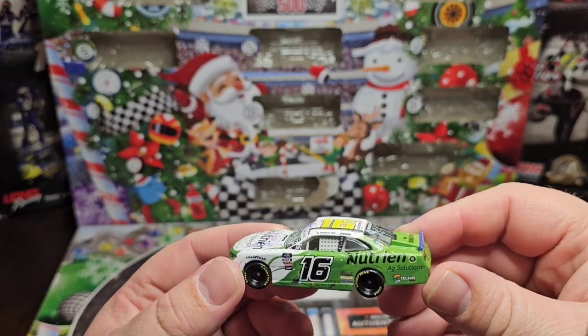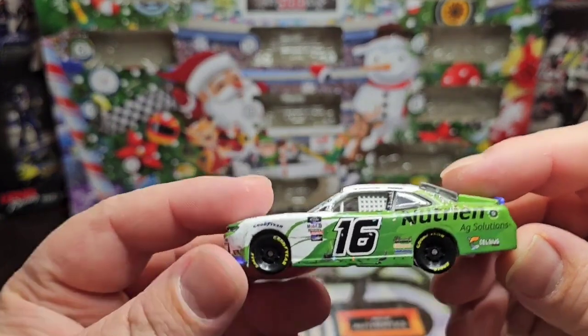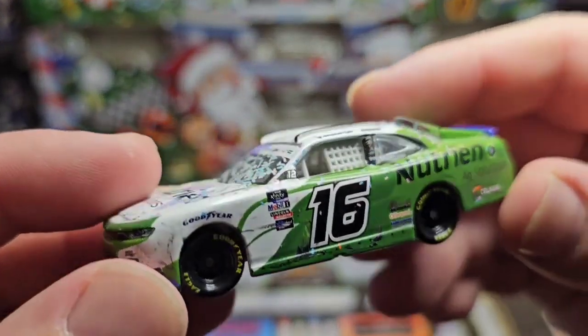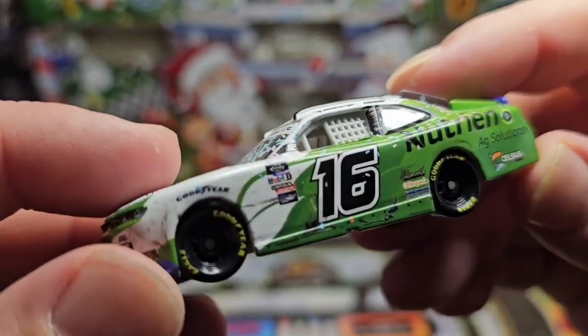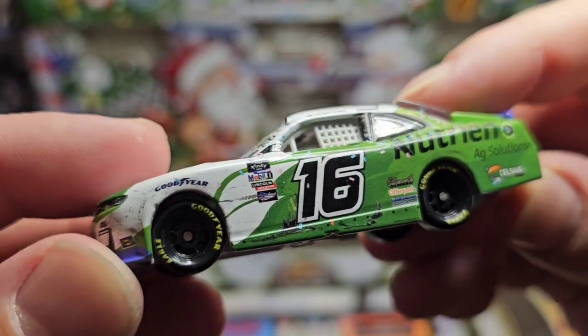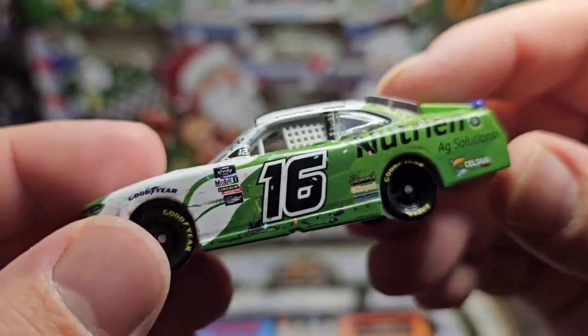You have the Nutrition AG Solutions. I mean, this car looks nice. You can actually get it really close up and see the race damage in it, which I'm going to say something about in a second. But you have the driver's side, which has a little bit of race damage, which is nice. You can tell you got into something or someone in that race.